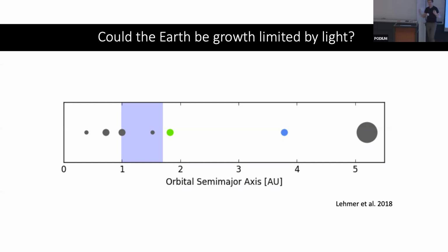It no longer matters that we have enough phosphorus. We could no longer sustain, say, the rainforests of the modern Earth. And if you were to drag the Earth all the way out to that blue dot that you see around 4 AU, that's the distance at which the oceans would no longer have enough photons for growth.